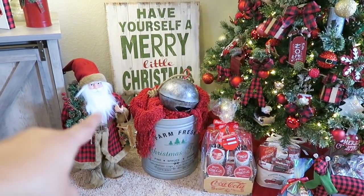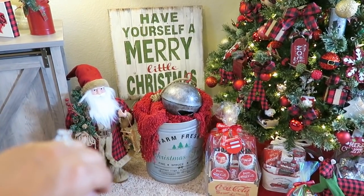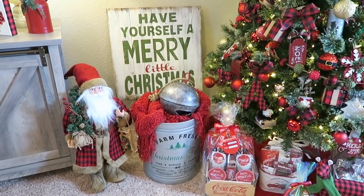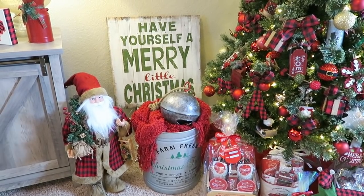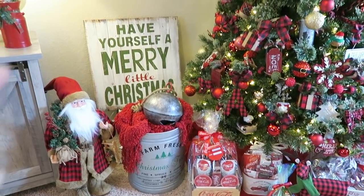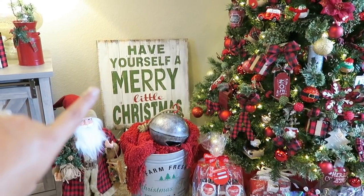And this little container, I just threw in this little red blanket and set the bell on top of it. I think over the years, I'll probably change up this little decor setup, but I absolutely love how it looks like this. And then right in the back it says, "Have yourself a Merry Little Christmas."